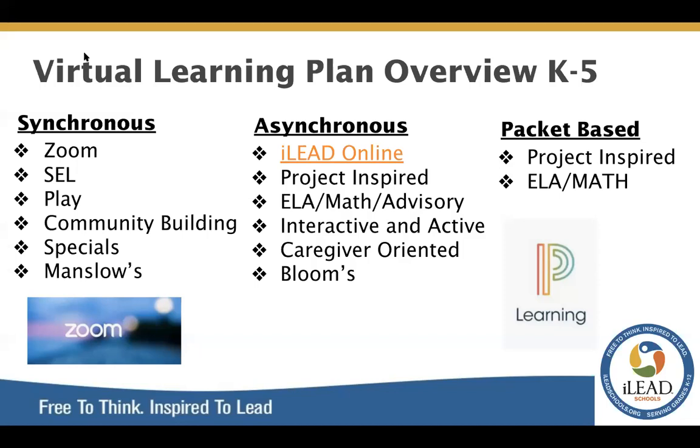So at minimum, all of our facilitators and learners were placed in some sort of English language arts and math course. And then all of our facilitators were given an advisory course. And this was like a really cool sandbox that had all of the tools needed for facilitators to build out advisory, which is one of our key components when we learn on site.